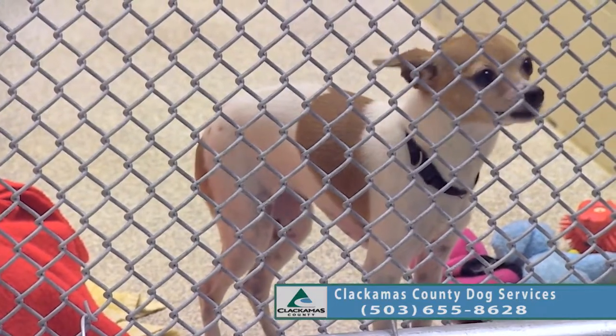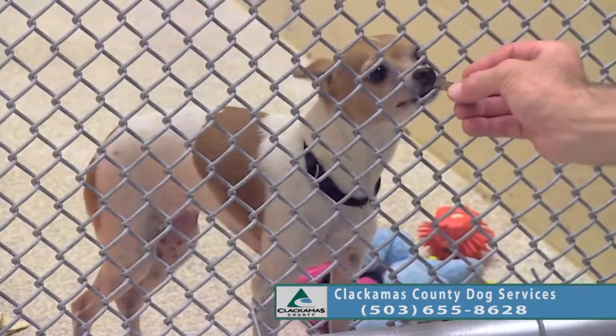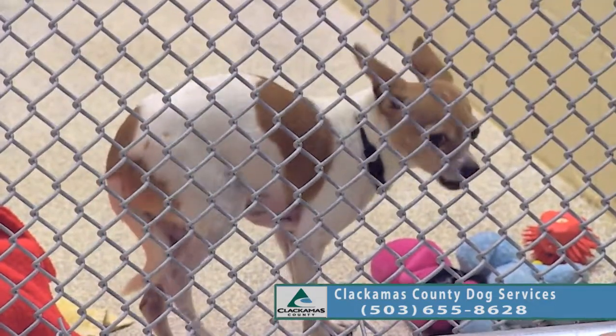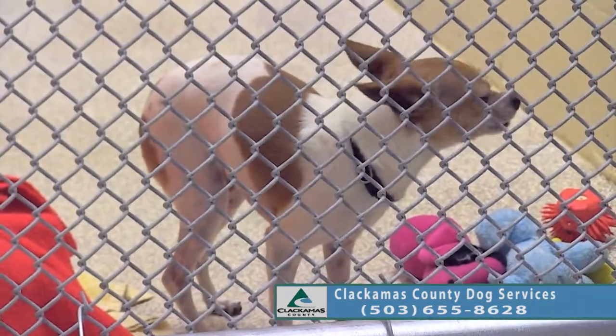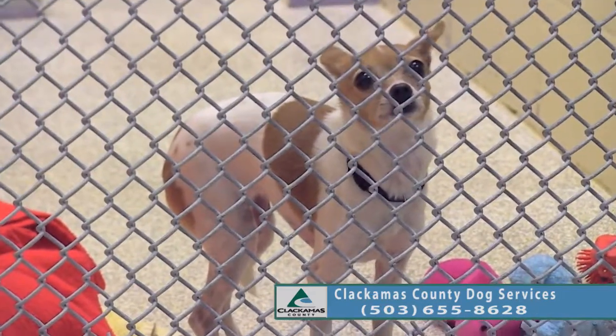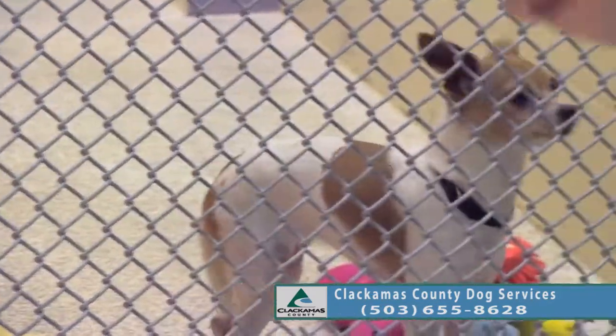Can you wiggle that tail? And she does a little nervous smile, too. So she's quite the smiler. It's pretty cute. Is that good stuff? Can you look right here? Oh, these doggies are scaring you, aren't they?